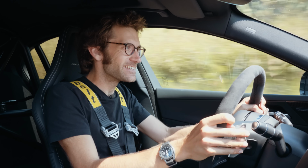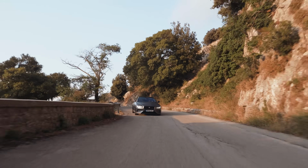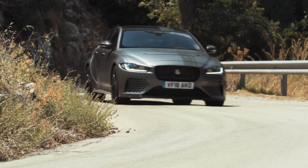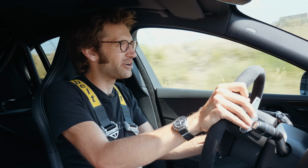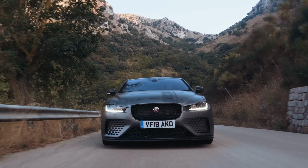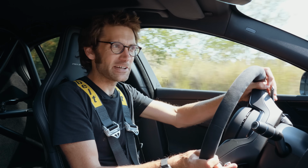Just have a minute to celebrate the fact that Jaguar has built this car. After years of Rs and RSs, getting our hopes up that they were going to build something properly hardcore, finally they've done it. You might remember there was the XKRS GT, and I suppose this is an evolution of that, but whereas that kind of never really felt fully finished, this is the real deal.